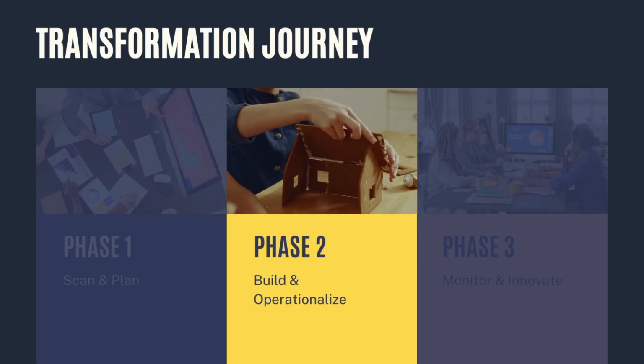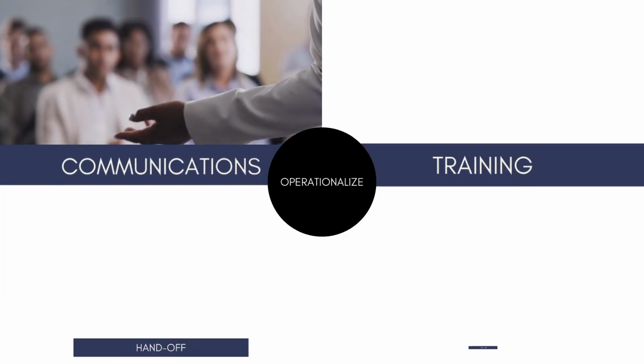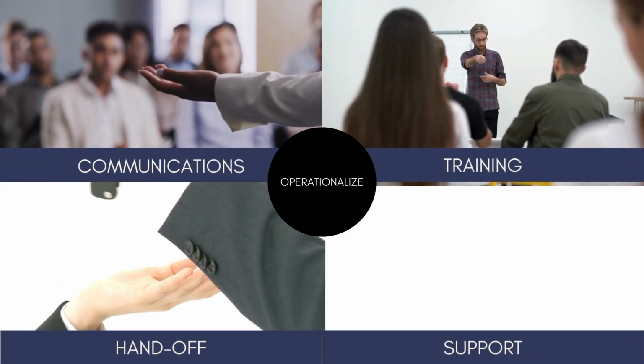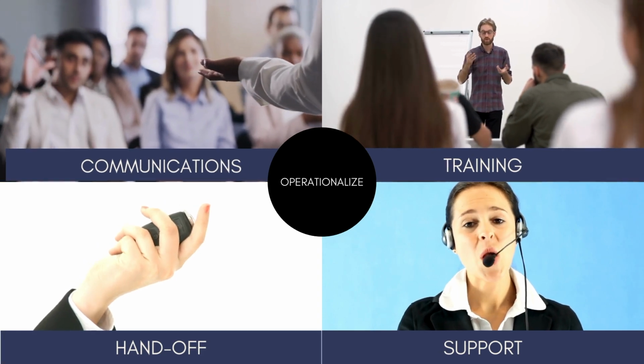Next, I transitioned the initiatives into the build phase, where I helped lay out the exact steps to build the programs and capabilities, as well as how to measure progress. For the operationalize phase, I planned the transition of initiatives into the organization as business as usual activities, or BAUs. And here I provided guidance on what the communications, training, handoff and support should look like.